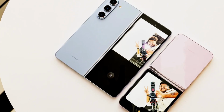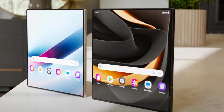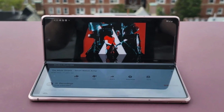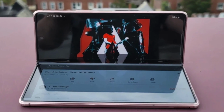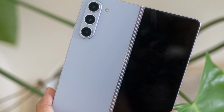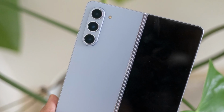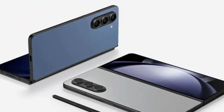Galaxy Z Flip 7. A few weeks ago, there were whispers that the Galaxy Z Fold 7 could be thinner than anything we've ever seen before. Some rumors even said it might beat the current record holder, the Oppo Find N5. But now, with new leaked CAD files that are believed to be accurate, we finally have a clear picture, and it turns out Samsung is not going after the thinnest ever crown this time.